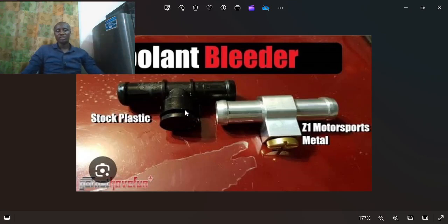Likewise here. Over time, it will break because it's pure plastic. Because it's hot coolant, over time it can't last. It will burst out water, and you might be driving at high speed and it just bursts and splashes fluid everywhere. The advice is don't wait till it breaks. Go and buy this aluminium one. This is the aftermarket one, which is metal. This is the permanent solution.